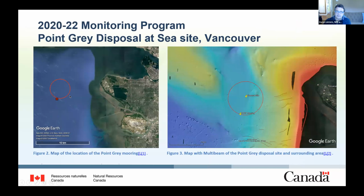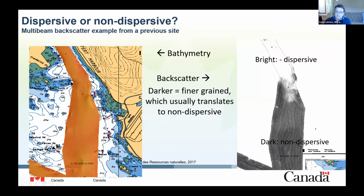For the last year, it's been two sites. One of them is the Point Grey disposal site off the coast of Vancouver here. If I go back a little bit, some of the things we provide to Environment Canada are things like the backscatter from a multi-beam sonar, the backscatter from the seabed, and that's shown here. Where the backscatter is bright or white, it tends to be more consolidated sediment or rock. Where the background is a darker color, that tends to be more sediment. So we can provide that information to them and say, we think that this is depositional, this is where the sediment ends up, and this is where it bypasses.